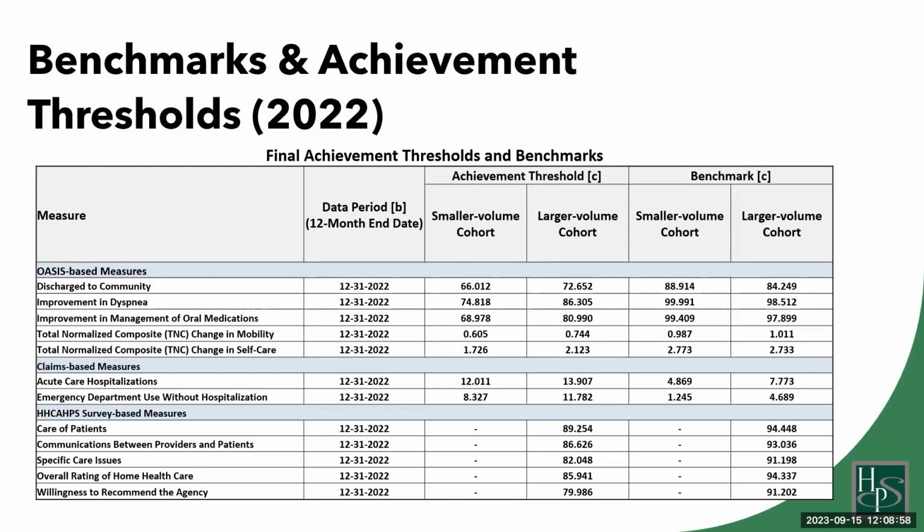Then we have the benchmark, as you see on the screen. That's what I call the high, lofty goal of agencies, but it basically represents the 90th percentile of scores in your cohort, or the top 10 percentile of actual scores. And so the benchmark, again, that high, lofty number to shoot for, but in most cases, you're not going to hit that in all of these. If any agency hit the benchmark in every single calculation, I'd be a little concerned.